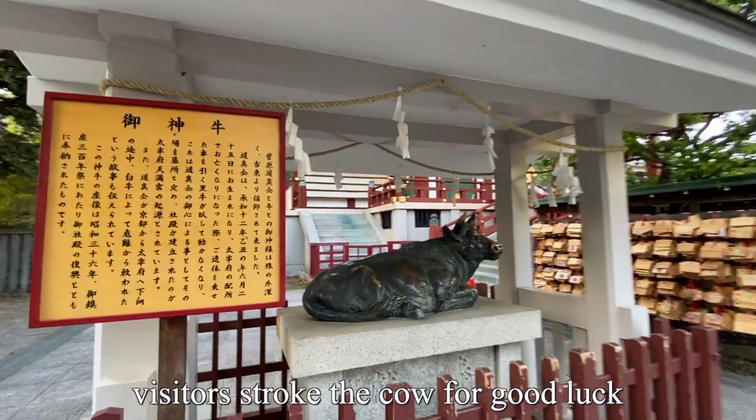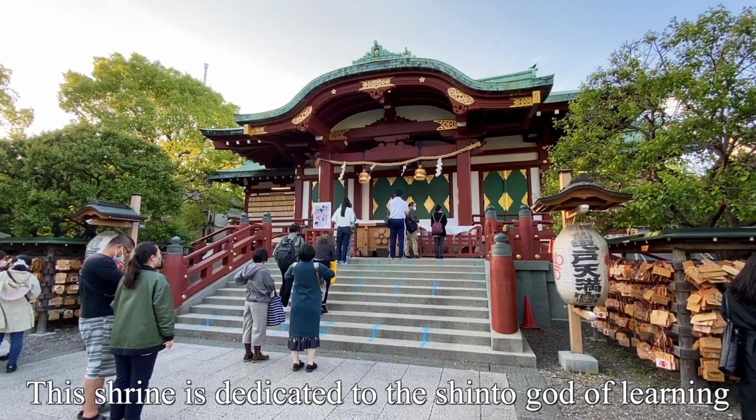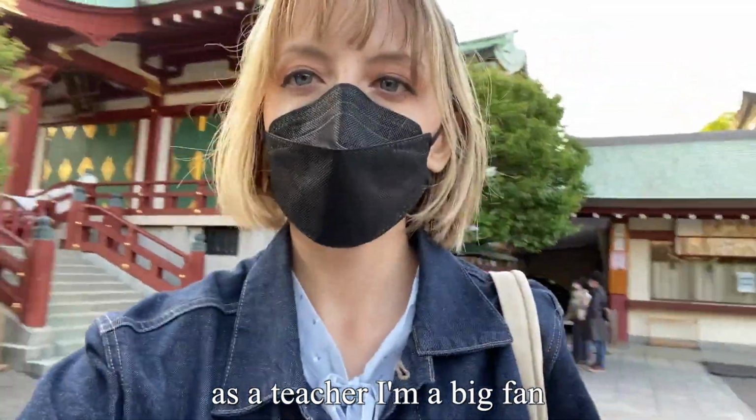Visitors come here to stroke the cow for good luck. This shrine is dedicated to the Shinto god of learning. As a teacher, I'm a big fan.